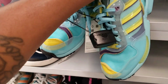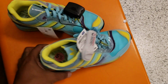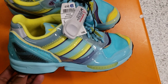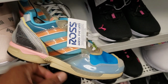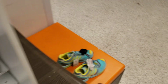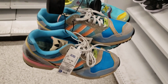$45 for these. I feel like we need to look those up to see what's going on with those. If you guys have any idea what these are, of course, let me know in the comments below, but that looks like that could be something pretty good. And then they had another one over here in a different colorway too. Same price, 44. I mean, I just like the way they look. I feel like they stand out a little bit. So maybe we have some luck with just these two. You know what I mean? But we won't know until we look them up.